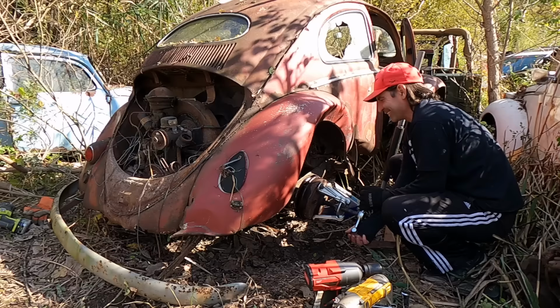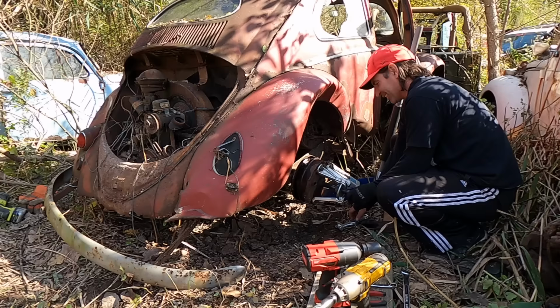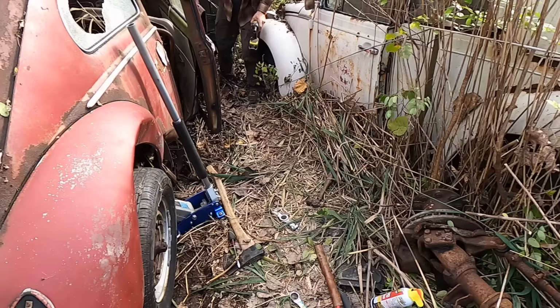One step closer. You might actually just push it right through the mud. Yeah. Here it is. This tire's good to go. Got a board under it.